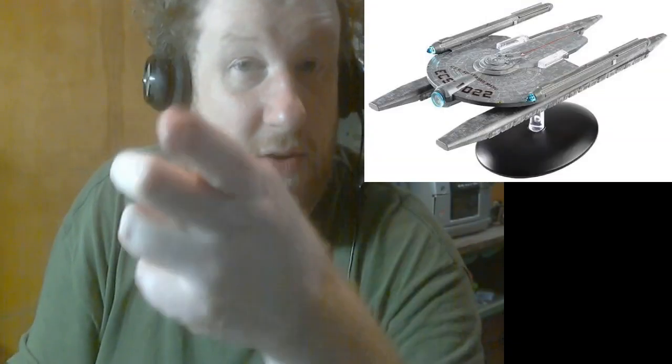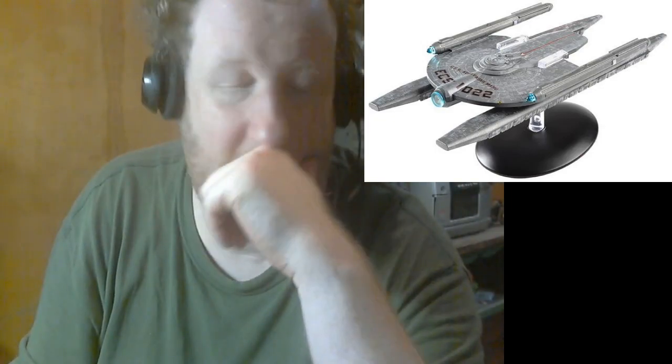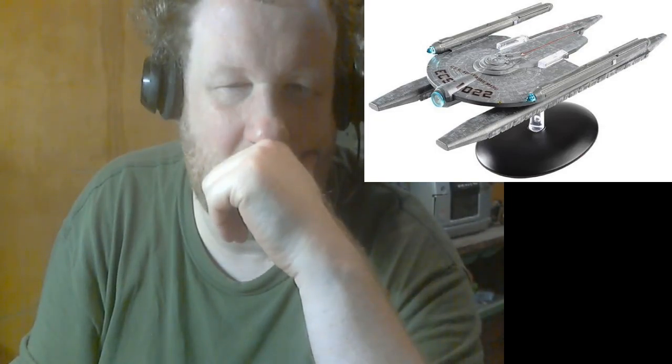Let's see. I'm looking at Ex Astra Scientia. The Newton type, no. The Mayflower. Actually, the Mayflower's kind of nice. Kobayashi Maru. They do have a Kobayashi Maru replica, but I'm not going to be getting that. I don't like it enough.